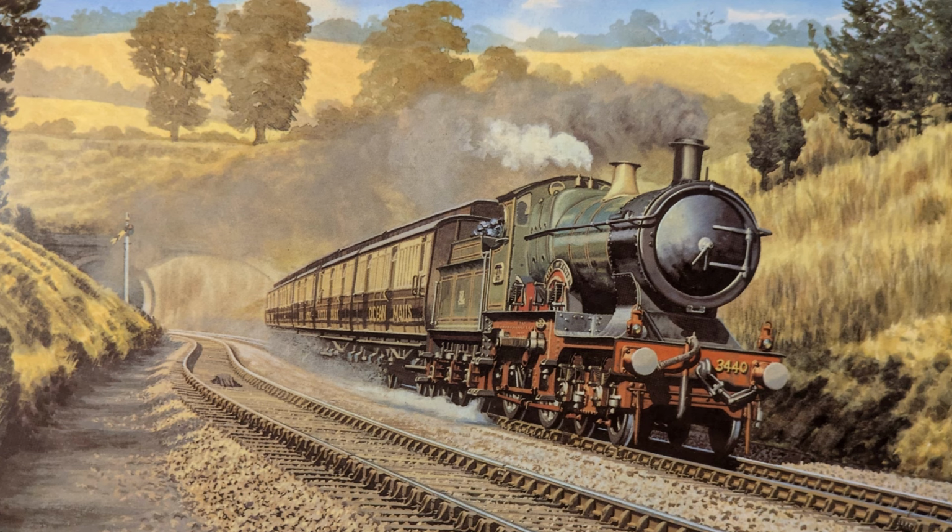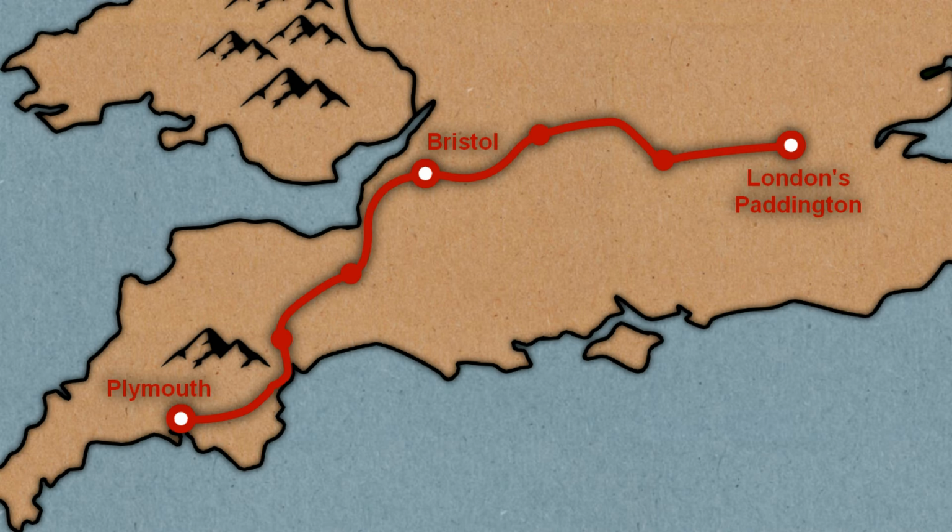Mail, and sometimes gold bullion, would be unloaded from USA liners bound for mainland Europe. The train would then run across the hilly terrain to London, with a single stop at Bristol for northbound mail, loaded in a separate van to be uncoupled. Speed was key. Engines waited on standby across the route in case something went wrong.